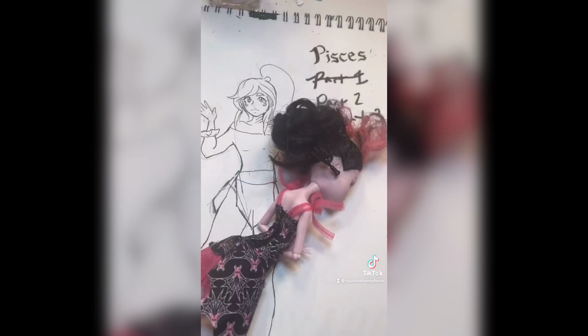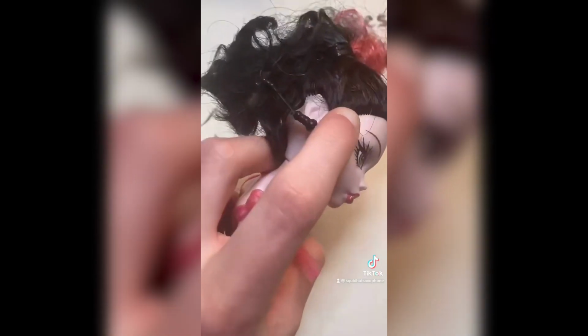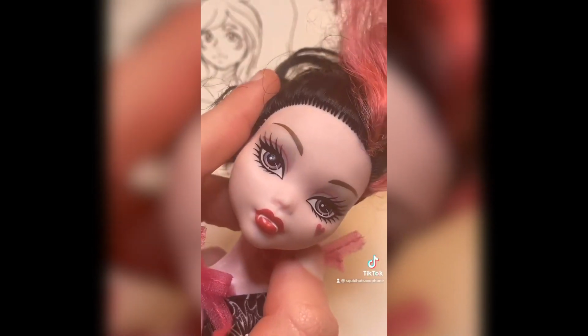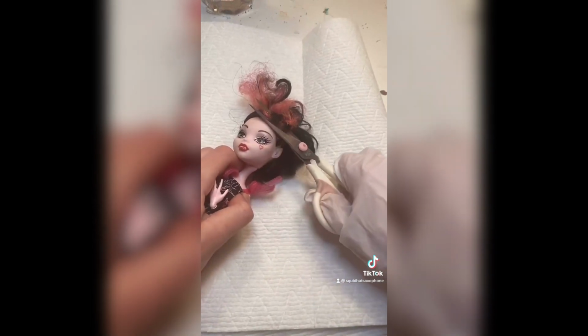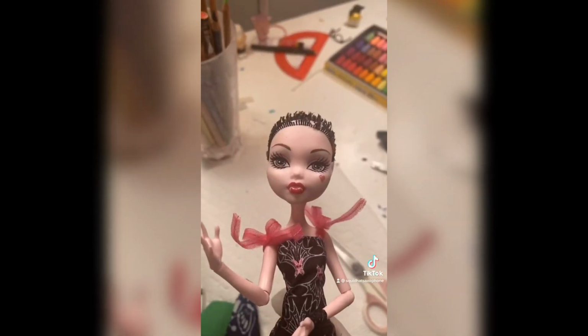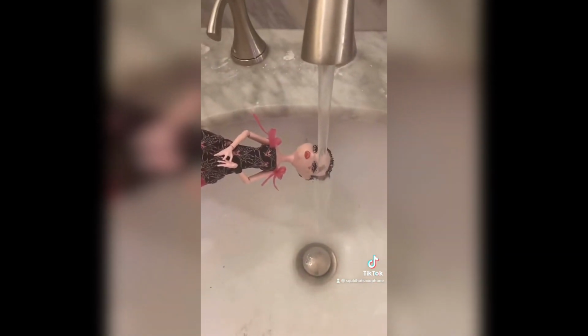For this doll, we'll be using a Draculaura, and she has awful hair. Like, it's really bad. So let's cut it. The glue melts in the head over time, which is how it got like this. Now that it's cut, let's put it under some hot water to get the head off.